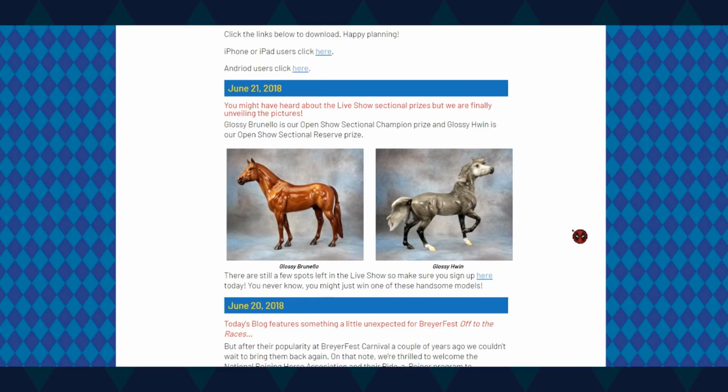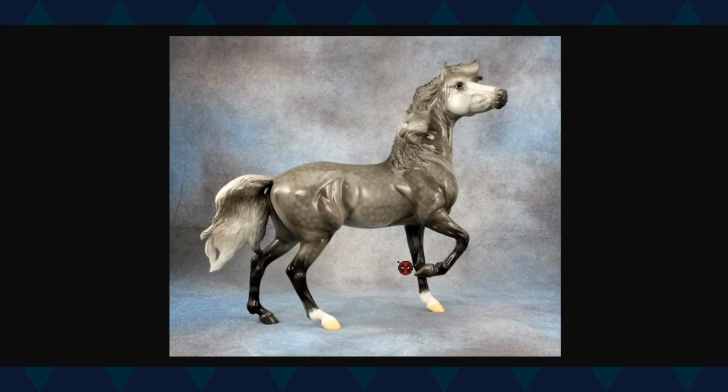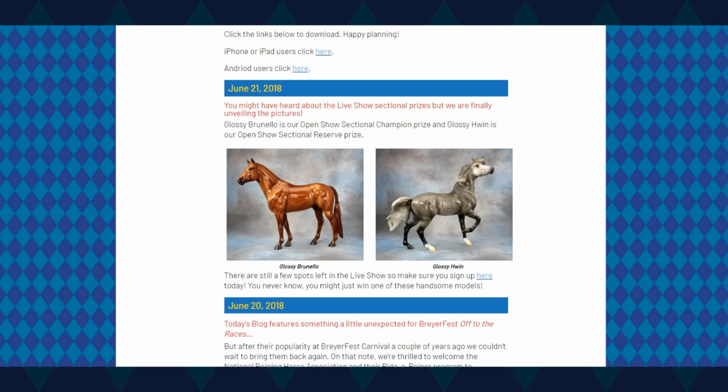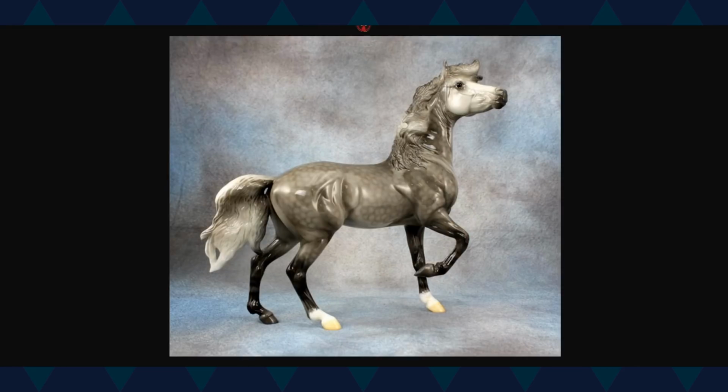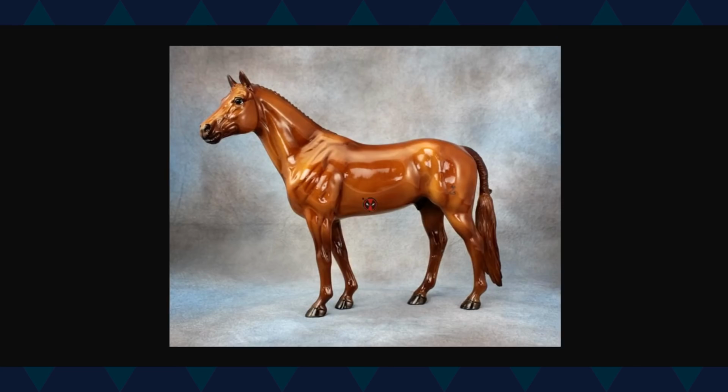Oh man, I forgot some more live show prize models. Wow, I'm really losing it tonight. So this is Glossy Hewin and Glossy Brunello, and they are the open show reserve and champion, and I believe Brunello is the champion, and Hewin, however you pronounce that, is the reserve. They're lovely. Breyer has done this for the past few years now. They've been having a regular run and a glossy version for the open show model thing.